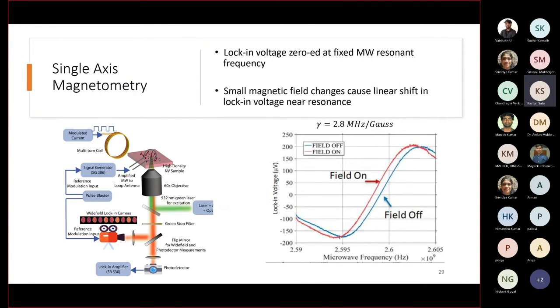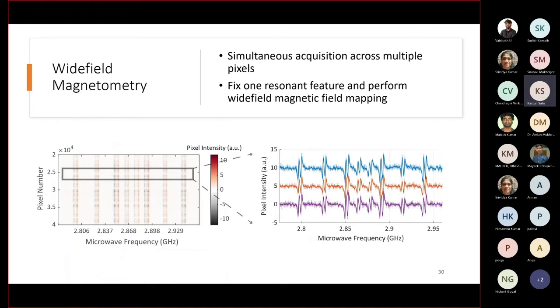So just before that, single axis magnetometry essentially looks like this. If you have a field on versus off, it essentially just shifts the zero-point crossing. And so you don't have to really do the full sweep. You can just sit at one point at the highest slope and perform the sensitive magnetic field measurements. So here comes the interesting part which we have developed.